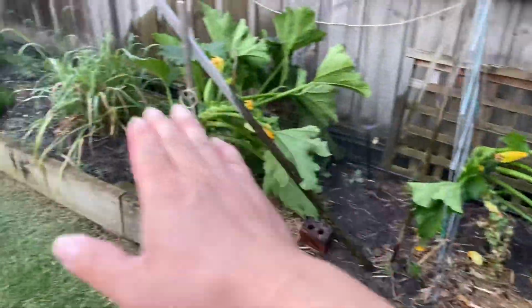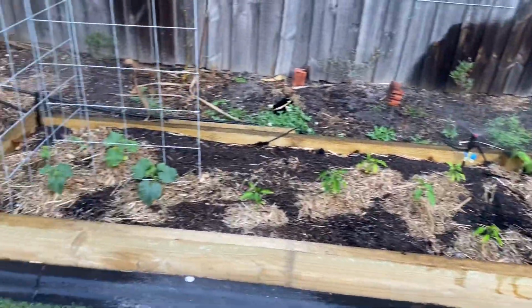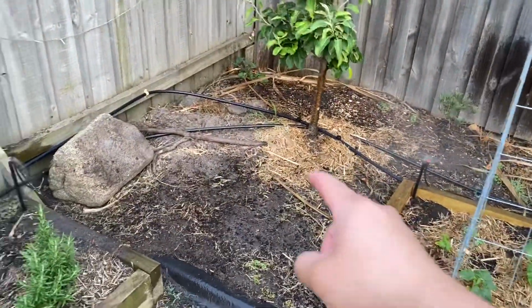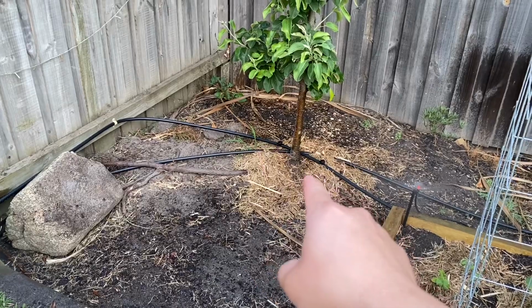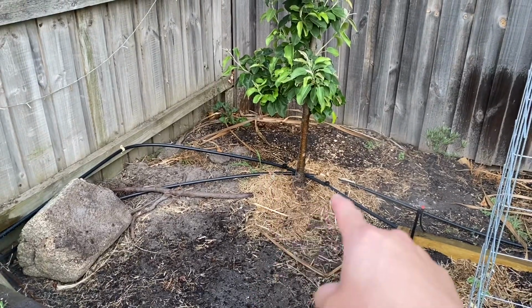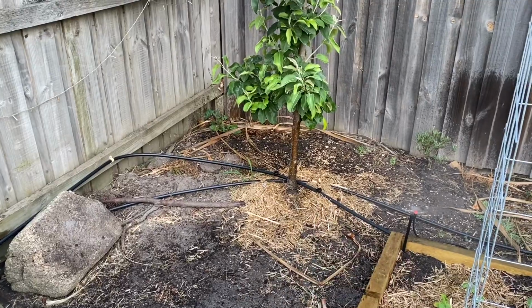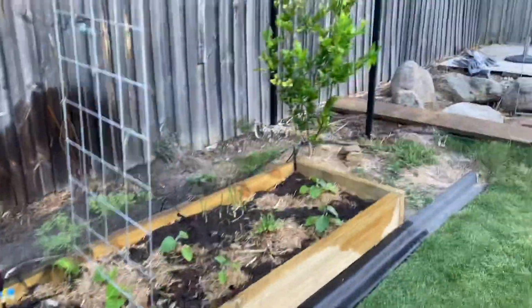That way this whole garden bed gets covered, and similarly for this garden bed as well. And then for the trees like this pear tree, on the 13mm poly pipe, I just put the drippers directly onto that. They're 4 liters per hour, and there's two either side, so that way around the base of the plant gets watered. I've done the same thing with this lemon tree here.